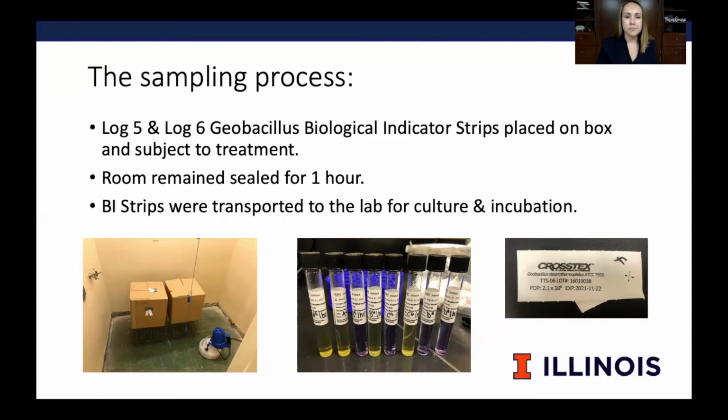During treatment, the room remains airtight and was sealed for 1 hour post-treatment when all disinfectant was emitted into the air. After treatment and after 1 hour, the biological indicator strips were transported back to the lab for culture and incubation. Inside those strips, there's a small disc that has a concave platform where the Geobacillus populations are able to reside. And those are placed into our broth tubes that have a color indicator. The purple clear tubes there at the bottom are negative for bacterial growth. But when they became yellow and turbid, those were considered positive for bacterial growth in our results.